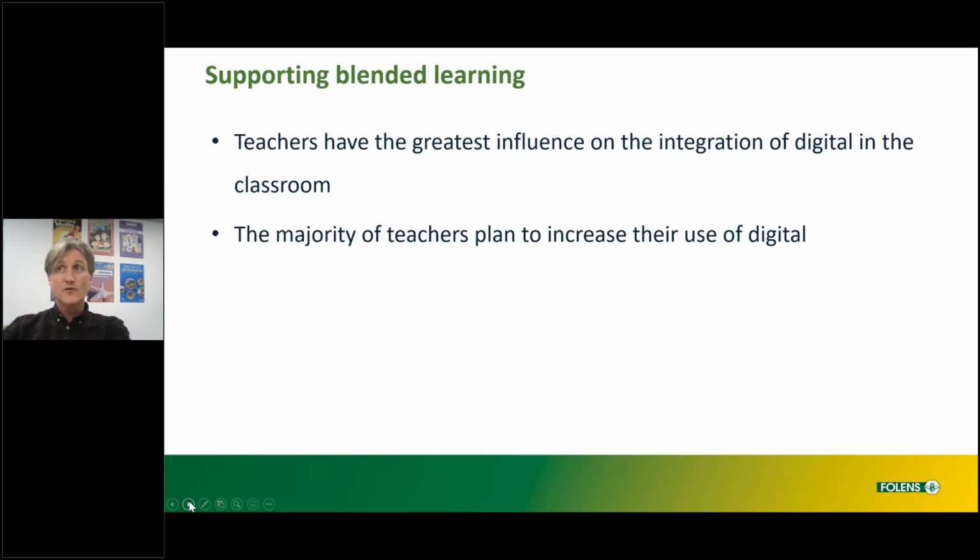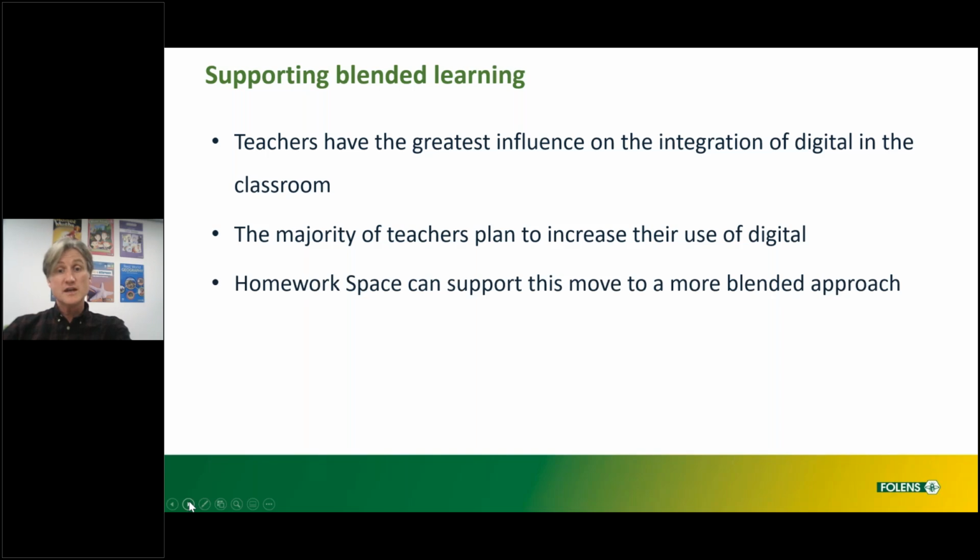And from the conversations that we're having, but also the research that we've conducted in a more official capacity, it seems pretty clear that teachers plan to increase their level of digital usage in their teaching. So if you're thinking of moving towards a more blended approach, Homework Space is something that might be able to support that with you and your colleagues in the school.